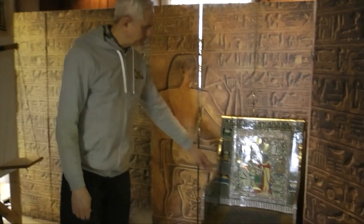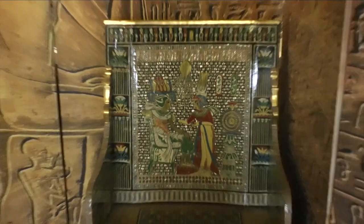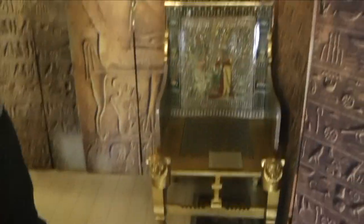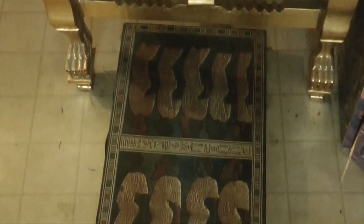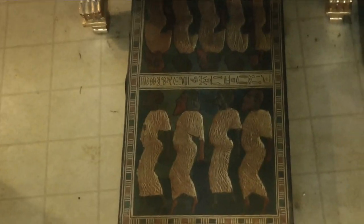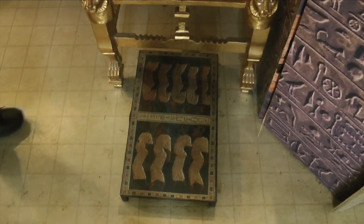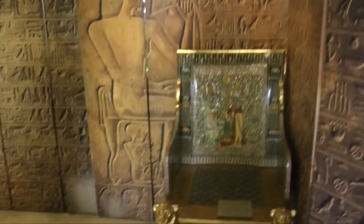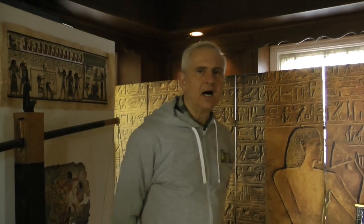Then we have a replica of King Tut's throne chair. Very beautiful. And then there was the footstool. And it has nine enemies of the Pharaoh, or nine enemies of Egypt. And so he'd be sitting on his throne, and his feet would be on his enemies. And Psalm 110:1 says, "Put thou my enemies under my feet." And God calls the earth his footstool, that he's in control.